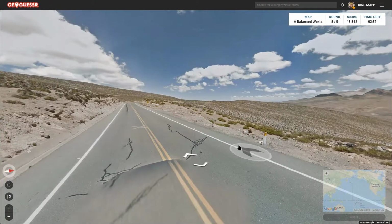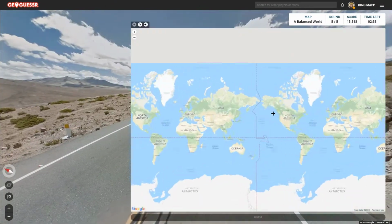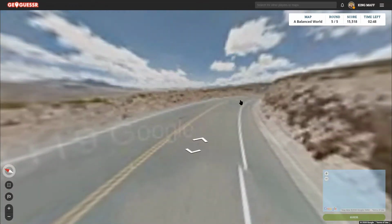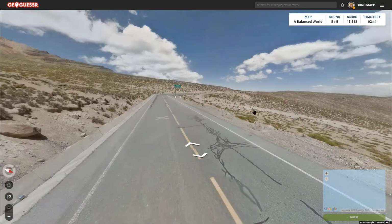And a yellow divider with some bollards, and we do have the Peru bollards over here. So we are in the wonderful world of Peru. Now comes the hard part of finding a town that exists within, I don't know, 5 miles of us? Or maybe it's not that hard.